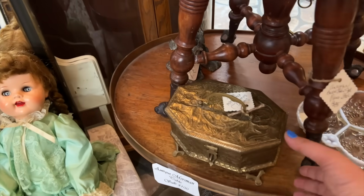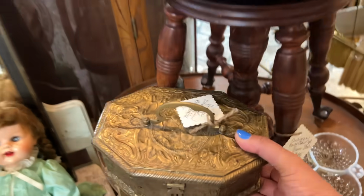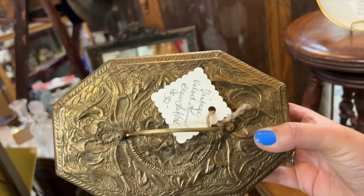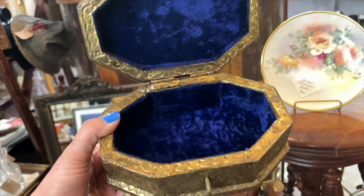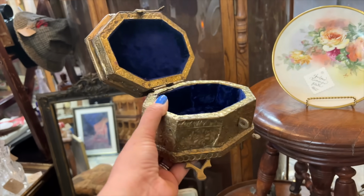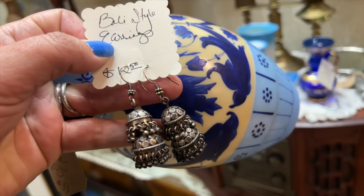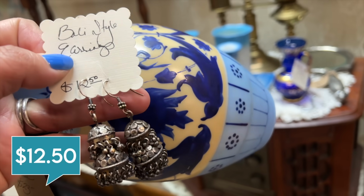I also love this beautiful brass-footed box, and it says here on the tag that it's velvet lined. So let's open it up and see what's inside. Well, there it is. Now we have to get it because it has this beautiful bright blue velvet that's in incredibly good condition. And I'm also going to get these vintage earrings for $12.50.